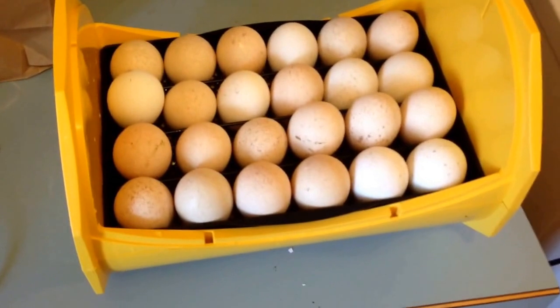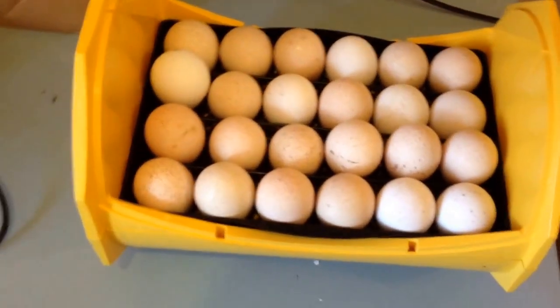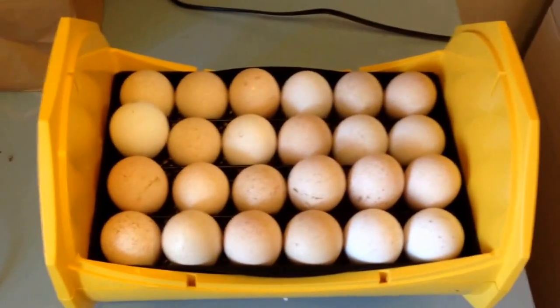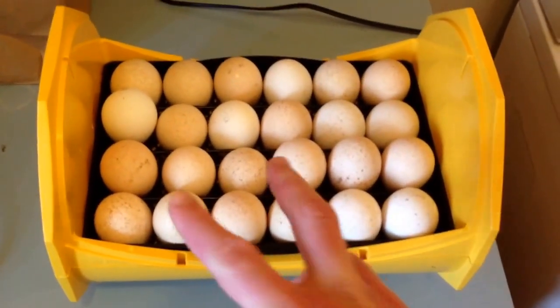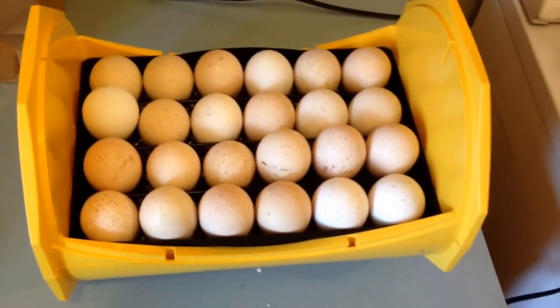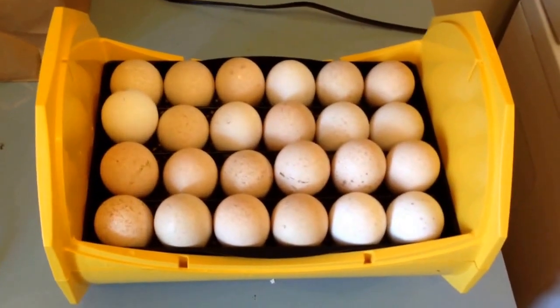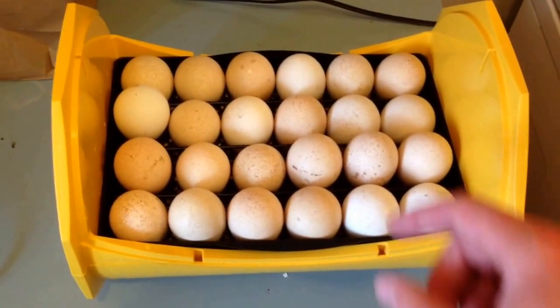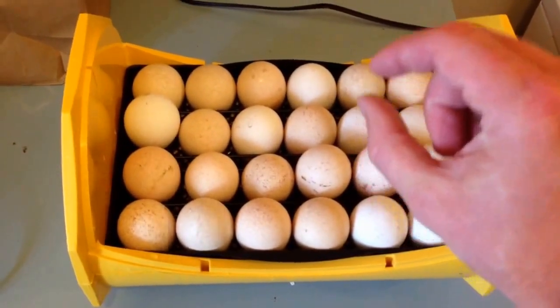How's that for a tight snug? So they say 20 eggs is what you fit in here if you're hatching turkey poults out of this thing. I've proven that you can fit 24. And these are some of my largest eggs that I have out of the whole selection. So impressed by that. Now I've just got to make sure that I fill enough water within the chamber.